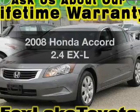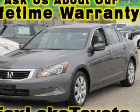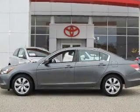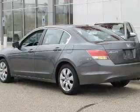Check out this 2008 Honda Accord. This is the set of wheels you've been looking for. With an efficient four-cylinder engine connected to a smooth shifting five-speed automatic transmission.